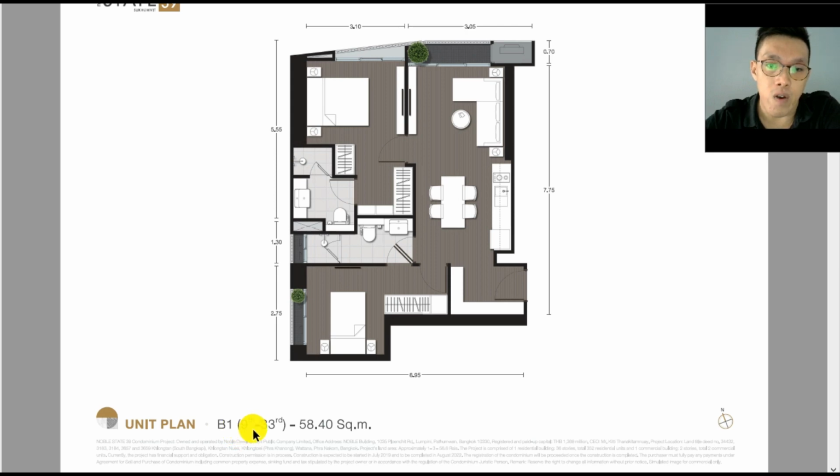So throughout the 9th floor to the 33rd floor, B1 refers to the 2 bedroom. So 58.40 square meters. This is the entrance. Open kitchen, living, and then you have your 2 bedrooms. It's 2 bed and 2 bath as well, and this bathroom opens both ways. It is shared between the common room and the living, which I think is pretty cool, right? Of course, the master bedroom will have its own bathroom and a small little balcony.